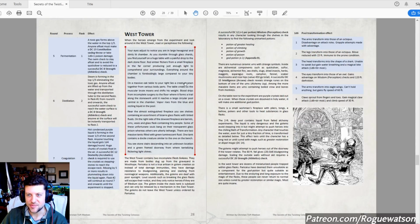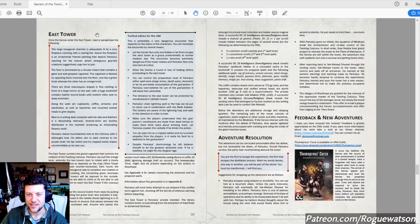They can make potions, blah blah blah, and then finally the final showdown with the alchemist, and it mentions, I've seen this a lot on DMs Guild too, they're like, this boss fight is really fucking hard. I get it, y'all like making really, really hard boss fights. A potentially very dangerous encounter, depending on the status of the characters.